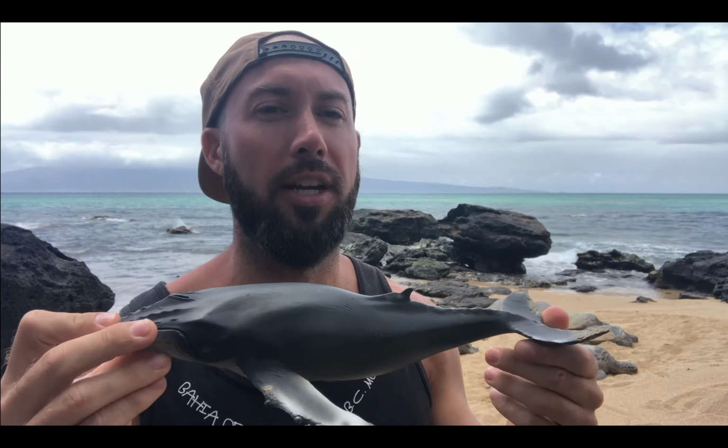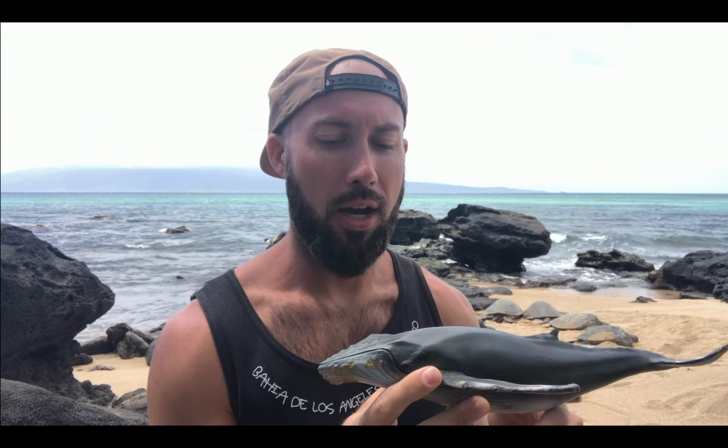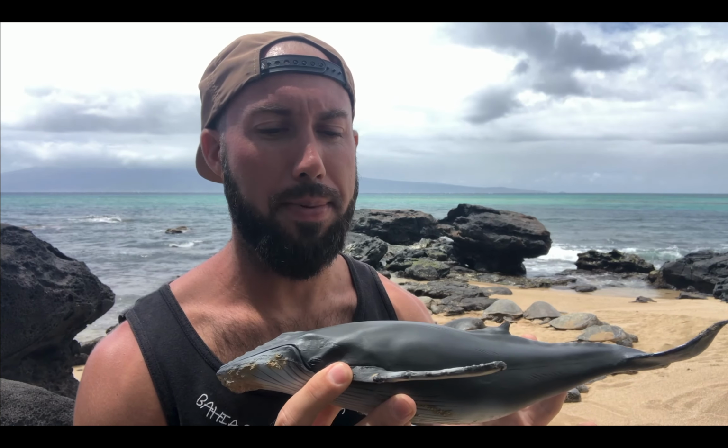Massive, massive animal. And like I was saying, that peduncle muscle is so strong, you can take 90,000 pounds and get it out of the water in just a few slaps of the tail. So really incredible creatures, tons of cool adaptations already. So let's see what else we want to talk about today. Blowhole, lungs, breath capacity.